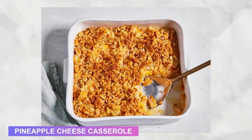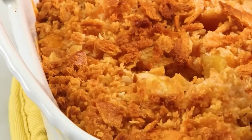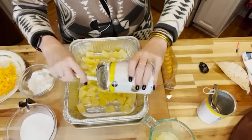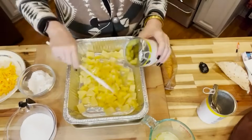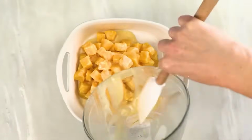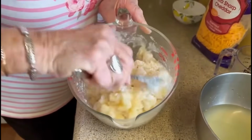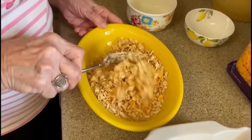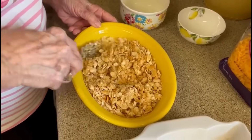Pineapple cheese casserole is one of those dishes that seems a bit strange at first, but once you take that first bite, you'll be hooked. The sweet, tangy pineapple chunks pair surprisingly well with the sharp, savory cheddar cheese, creating a perfect blend of sweet and savory that you didn't know you needed. Often served as a side dish, this casserole combines the richness of cheese with the brightness of pineapple, making it a unique and flavorful addition to any meal.